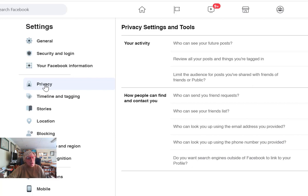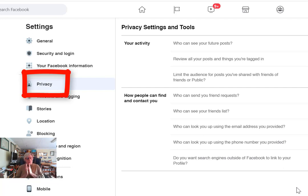Privacy. Let's talk about privacy. We have spoken about using your Facebook profile to extend awareness, to build authority, to extend the reach of your content, and make your stuff become more widely available.